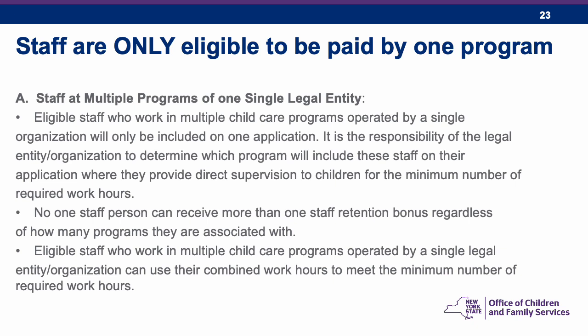Eligible staff who work in multiple child care programs operated by a single organization will only be included on one application. It is the responsibility of the legal entity or organization to determine which program will include these staff on their application where they provide direct supervision to children for the minimum number of required work hours. No one staff person can receive more than one staff retention bonus regardless of how many programs they are associated with. Eligible staff who work in multiple child care programs operated by a single legal entity or organization can use their combined work hours to meet the minimum number of required work hours.